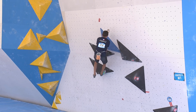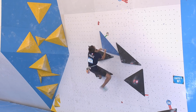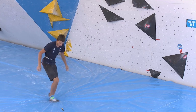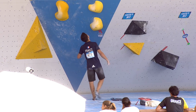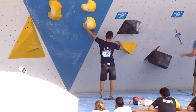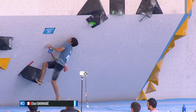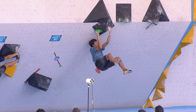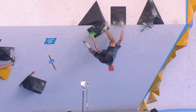Good support here for Paul Gempt as he gets established. You can see that top slot just at the far right of your screen there. Such a bad left hand. It's a combination of sidepull plus thumb catch. Two French climbers out. That was Elliot Barnabator. We cut across. Full one-hander lock. Yeah, got a fierce amount of power.